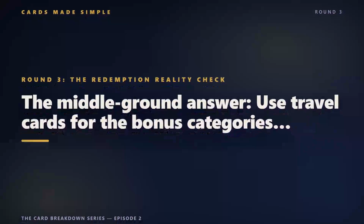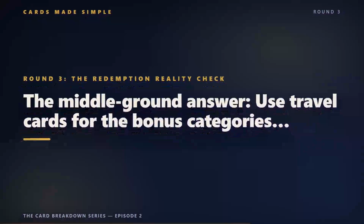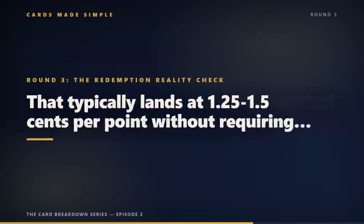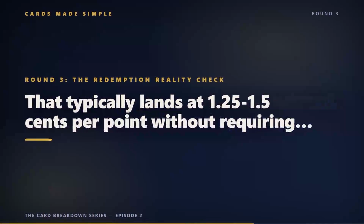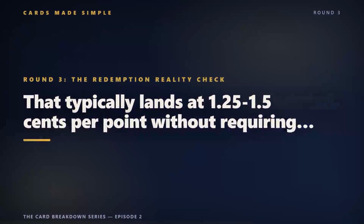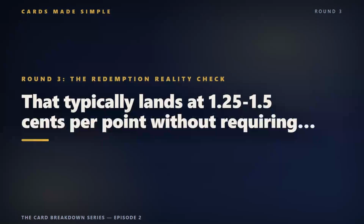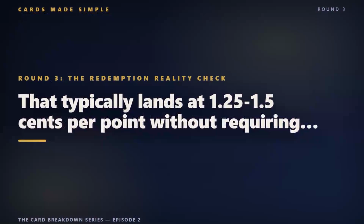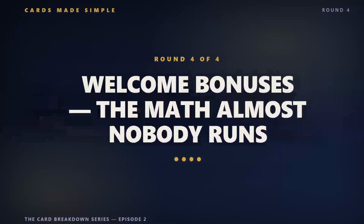The middle ground answer? Use travel cards for the bonus categories, dining, groceries, travel, and redeem at the moderate tier, travel portal. That typically lands at 1.25 to 1.5 cents per point, without requiring optimization expertise. Against 2% cashback, you're competitive.